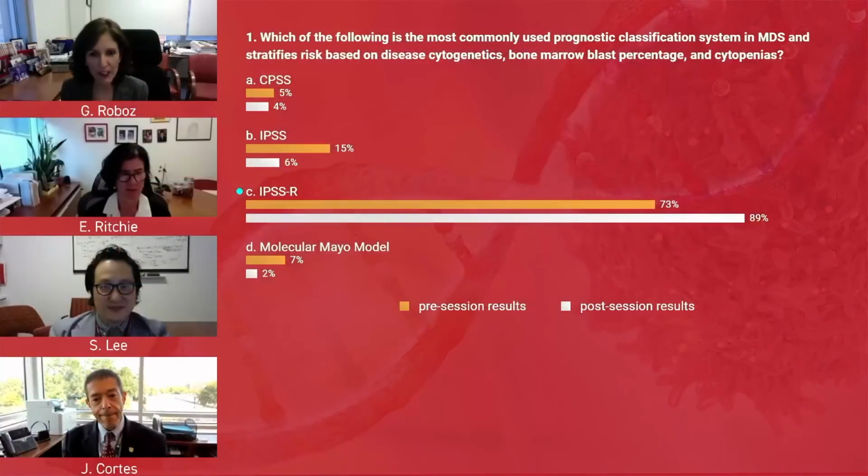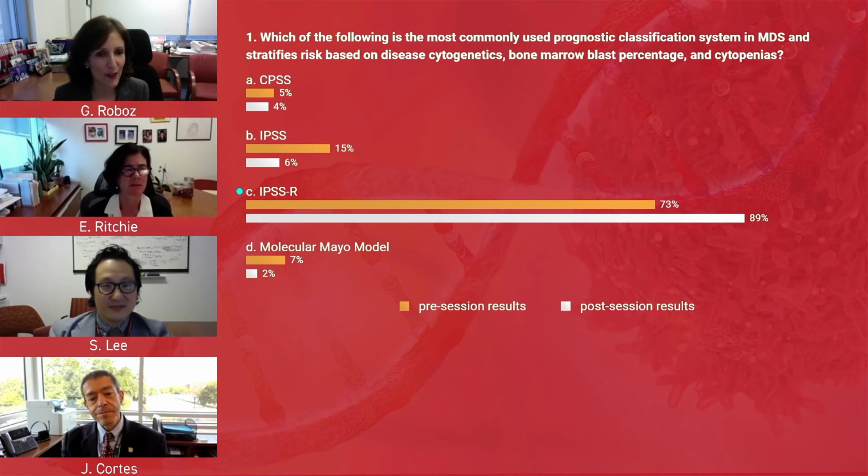Thank you so much for that answer. And now another magical screen event will happen, and we will go to the polling questions to have a look at what happens sort of from beginning to end. So the orange is going to be the pre-session results. The white is post-session results.